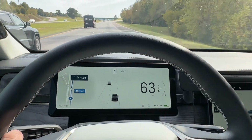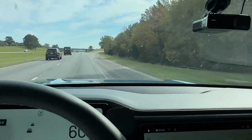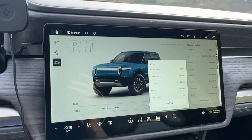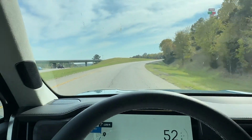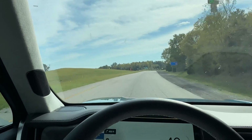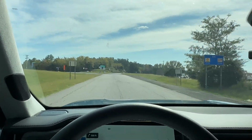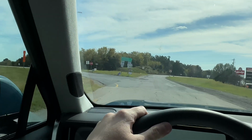Just took the truck off of Driver Plus there, and we're now exiting at our turnaround point. We've driven about 33 miles, 2.6 miles per kilowatt hour, regen as we're getting off here. And then we're gonna be taking a left and just getting right back on the interstate. It is just a stop sign here, which makes it pretty easy and quick to get back on, as long as there's not too much other traffic, which there usually isn't in the middle of South Carolina here.